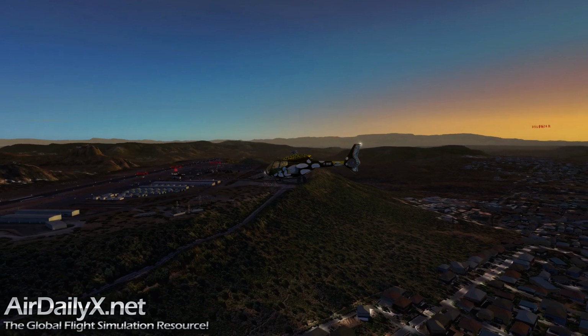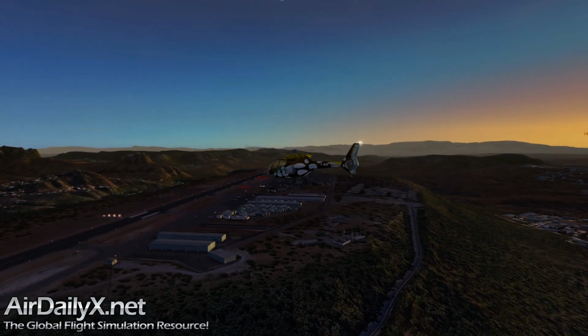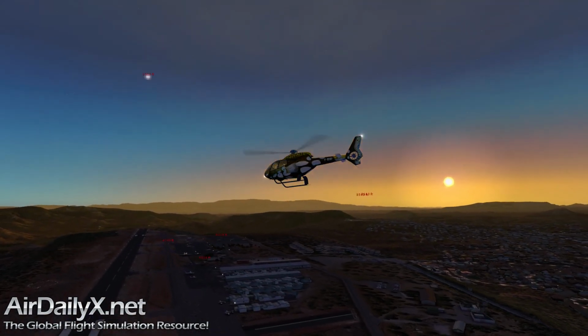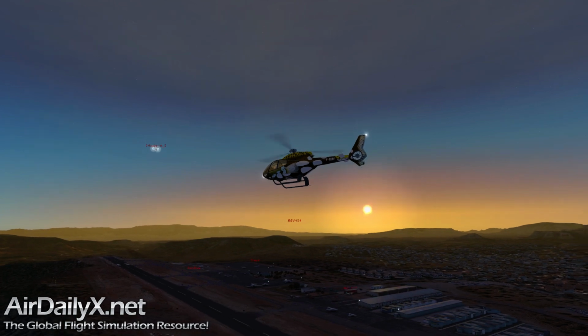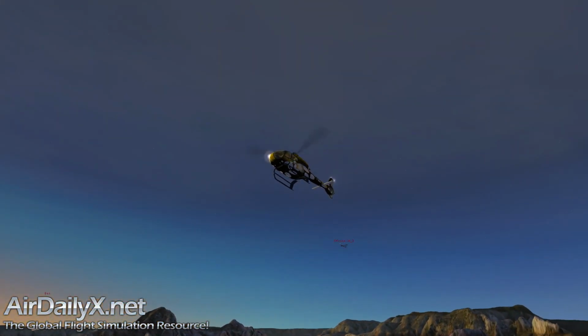You can hold it in a Caravan. Well, even if you're in a 150 and you do spin training, to a certain extent you're kind of rolling a little bit. It's not a roll like an aerobatic roll, but in spin training you go fully inverted for a second or two until you recover.